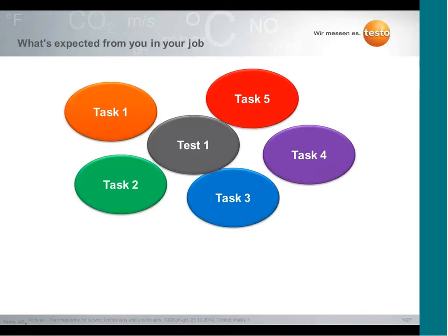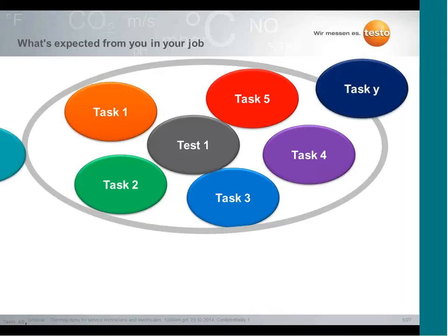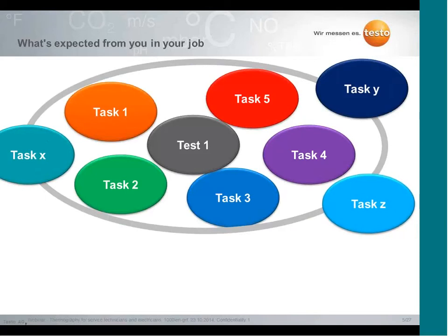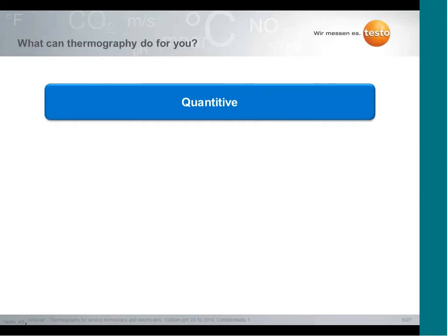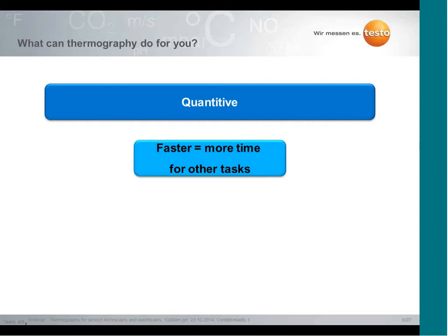So I want to start a little bit different, not with a product, but with a little introduction. And I want to talk about, let's say, your job descriptions and what is expected from you in your job. You have a lot of daily tasks, and every day more and more tasks are coming to your hand. And the challenge is that it should be done in a limited working time, or you have to do it with much less costs. So therefore, we want to tell you how thermography can help you in this situation.